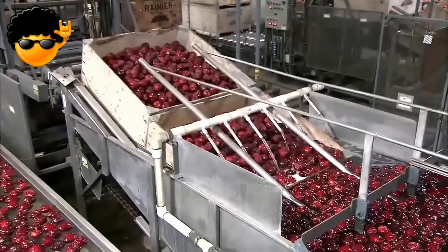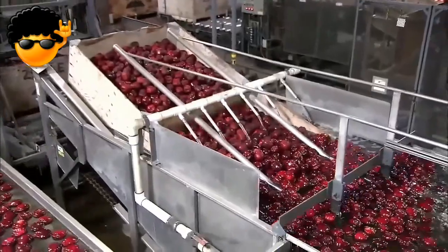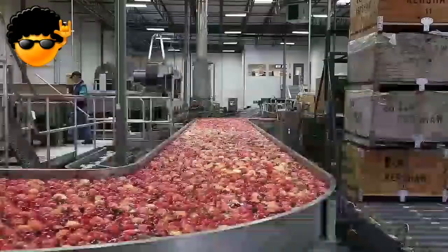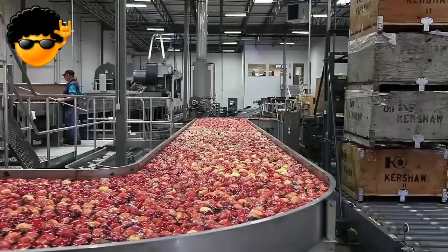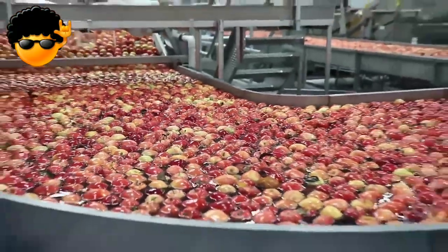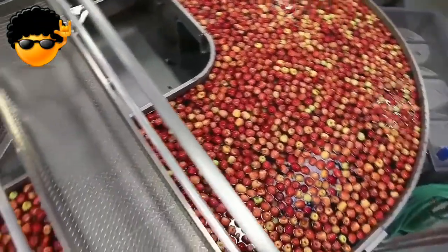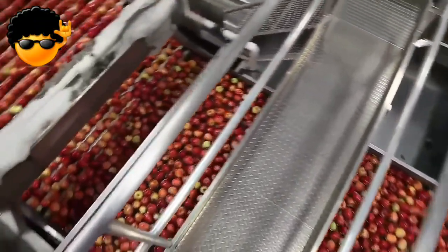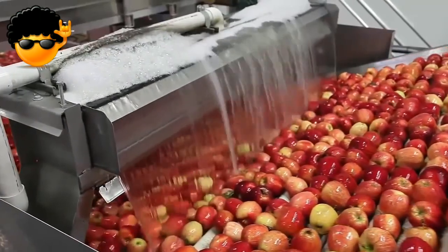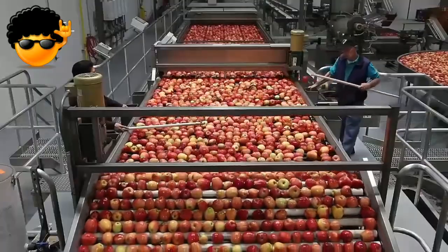The apples start by floating out of their bins into a gentle river of hydro-cooled water that keeps them cold and protects them from bruising. Heated chlorinated water, and we're ready for cleaning and waxing. We bring the apples out of the water onto a roller conveyor. The intent here is to provide even spacing for the cleaning and waxing process.